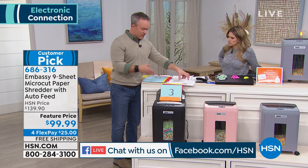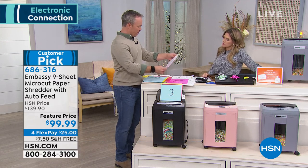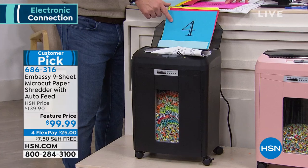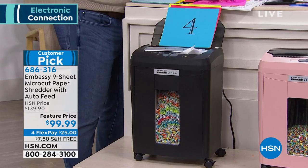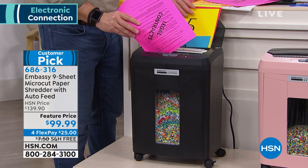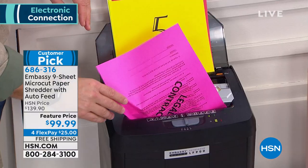Or more importantly, you get in that cluttered cleaning zone, right? All of a sudden it's like, oh, a huge stack, put it in there. Oh, but I don't need this anymore. I can be dual shredding. So I can be auto shredding in the back. Exactly. That is the power and the quality of what Embassy's giving us. So dual shredding, auto feeding in the back, and shredding in the front.